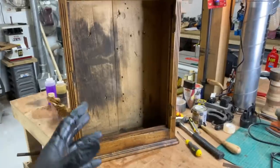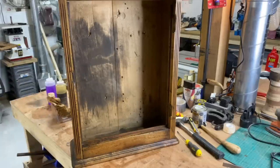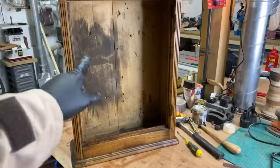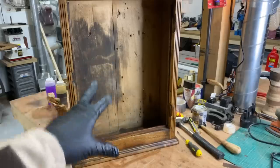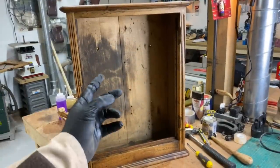I like that all the old bits are in there still. You can still see that it's a really old piece. What I'm going to do inside here, I'm going to put some sort of stain in here. But that is looking pretty neat. Happy days.